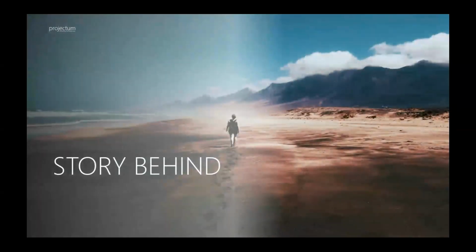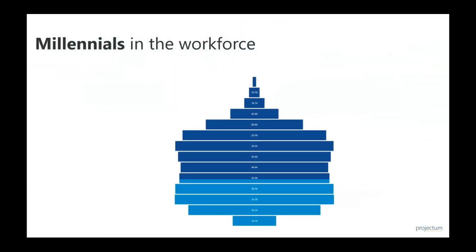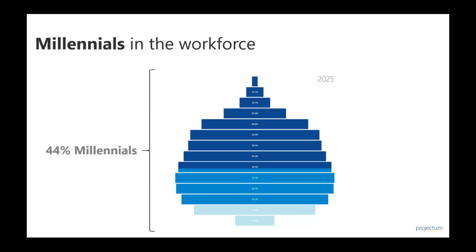So let's look into the story behind Roadmap and why it is important for the modern PPM platform. We started looking at the distribution of millennials in the workforce today. We will see that 1/3 of the workforce is already millennials, and by 2025, it is estimated that almost half of the workforce will be millennials.